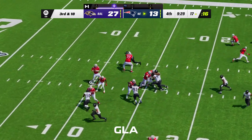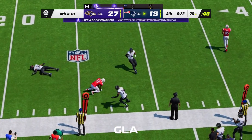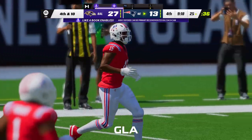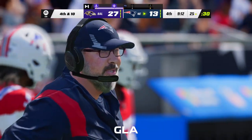Now on 3rd and long, they'll look to throw. That ball's caught. Aguilar right side. And he's not going to sniff the first down here. He stopped at the 25. A gain of 8 there on the play. And that's going to bring up a 4th down.